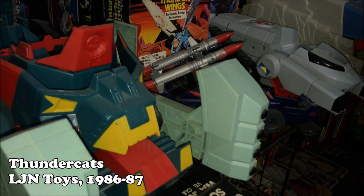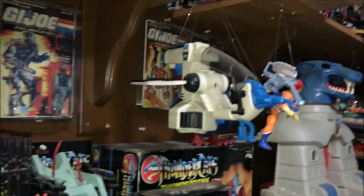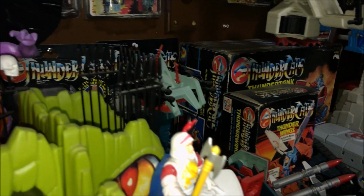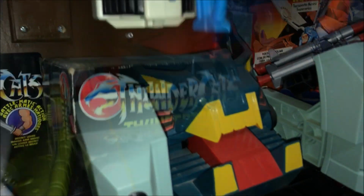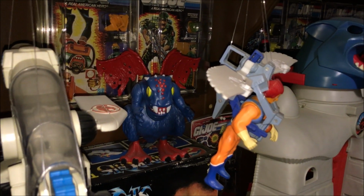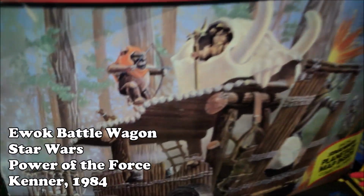There's a box there for the Thunder Tank and the Thunder Wings, and behind the Fortress of Fangs there are a couple carded Thundercats. I think there's a Panthro there, Snowman, Hachiman. On top of the Thunder Tank there's the Astral Mode Monster with the original wings. Oh, the box. There he is. He's hard to find. You don't see him too often, especially with the wings. Yeah, I like this Ewok Battle Wagon. Amazing artwork on that.